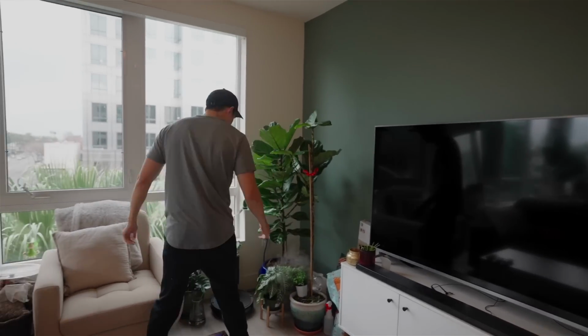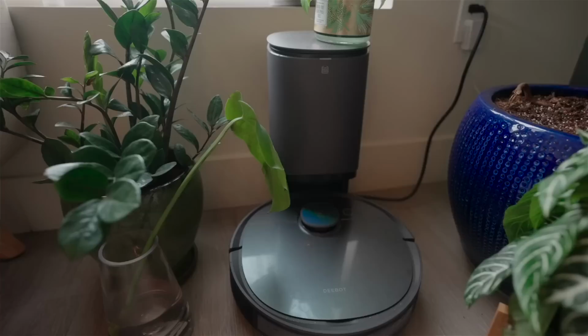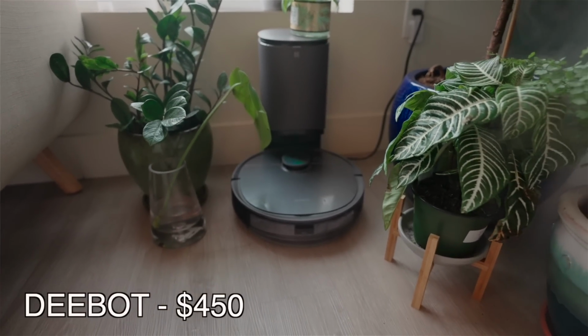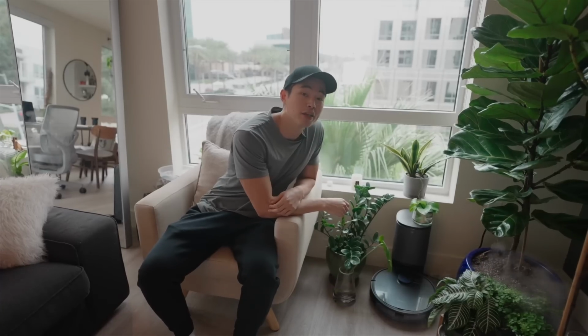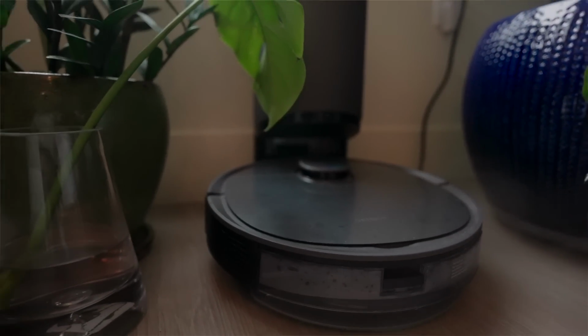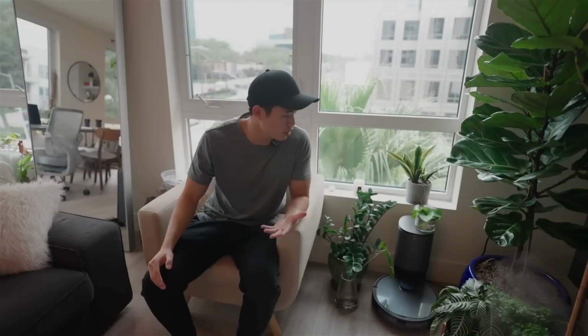And then over here, we have Mr. Robot. This thing was kind of expensive. It was like, I think $450, I think. I'd say it was probably like the best purchase I made last year. It literally allows you to mop and vacuum the floors like once every few days or however much you want.